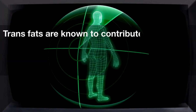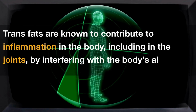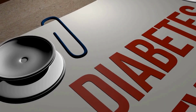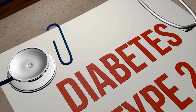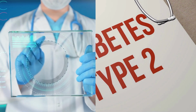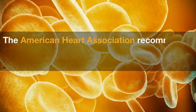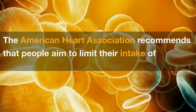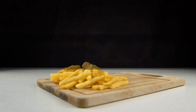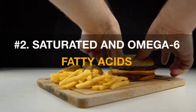Trans fats are known to contribute to inflammation in the body, including in the joints, by interfering with the body's ability to use essential fatty acids. In addition to promoting inflammation, trans fats are also associated with an increased risk of heart disease, type 2 diabetes, and other chronic health conditions. The American Heart Association recommends that people aim to limit their intake of trans fats as much as possible, ideally to 0.